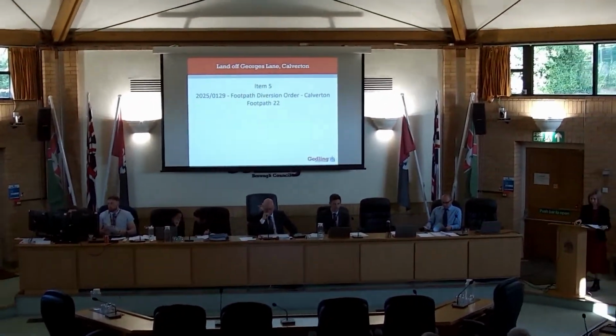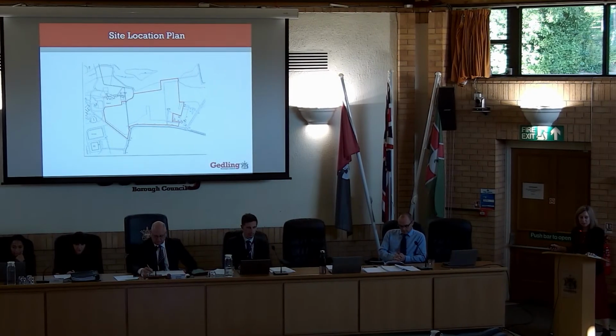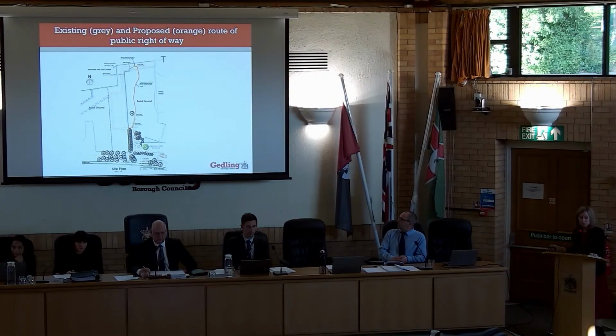We'll move on to item 5, which is Calverton Footpath 22, land off George's Lane, Calverton. This is a footpath diversion order application, and it will be introduced by Claire Turton. Thank you, Chair. So this application seeks to divert Calverton footpath number 22, which is off of George's Lane in Calverton. Planning permission was granted in 2022 for a change of use of the site to a burial ground. And then planning permission was granted again in April 2024 for the construction of 3 barrows in association with that burial site. And the diversion of the footpath is in order to facilitate these planning permissions.